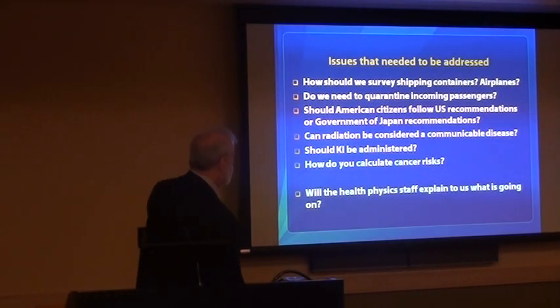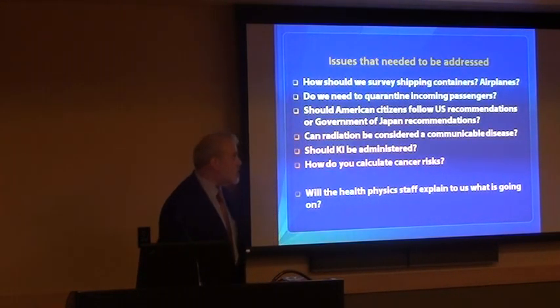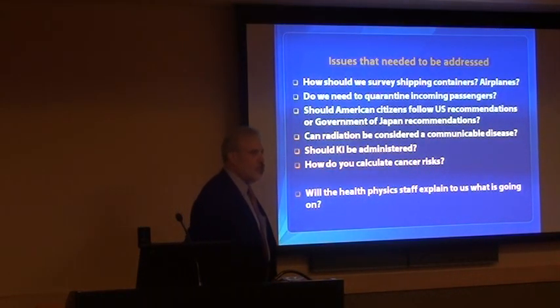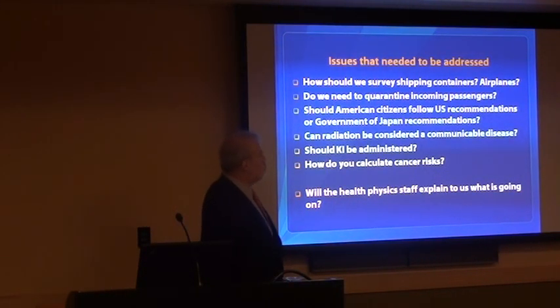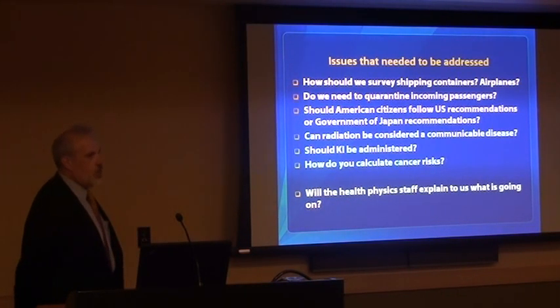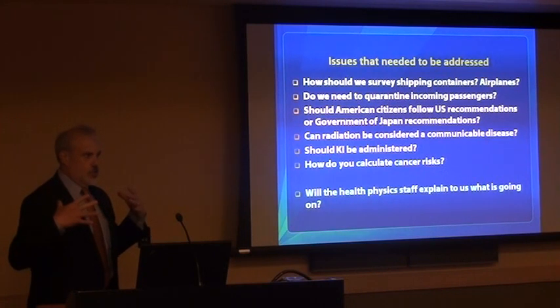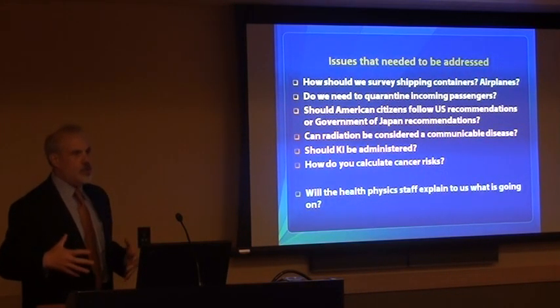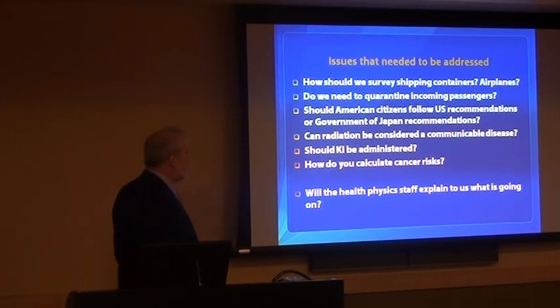So, other issues needed to be addressed. Thousands of shipping containers come to the United States every day. You have to survey every one of them. How can you survey every one of them? What instrument do you use? What about airplanes? They need to quarantine incoming passengers. So you determine if passengers are contaminated, and what is the dose to the person sitting on either side of them? We had to figure that out.